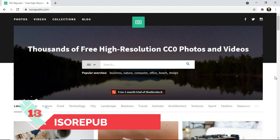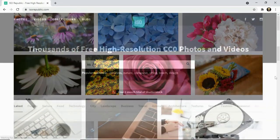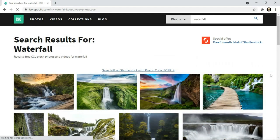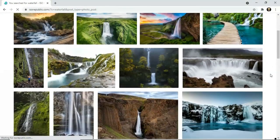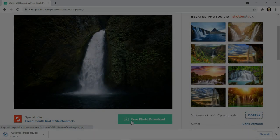Moving ahead, we have ISO Republic in the 13th place. Founded in 2014, ISO Republic is another great resource for free stock photos and videos. The photos and videos on this website are free to use for both personal and commercial purposes.